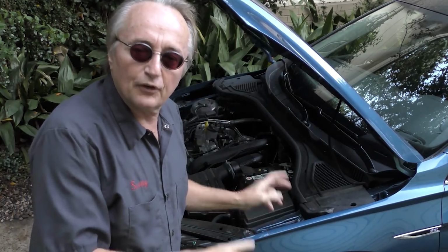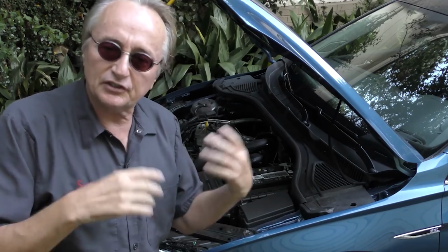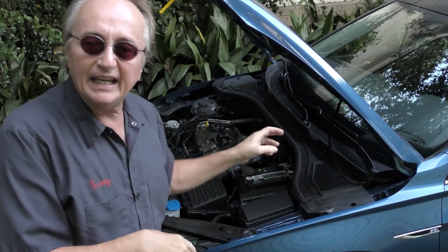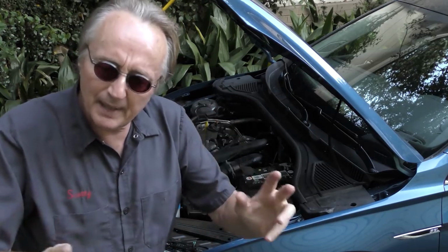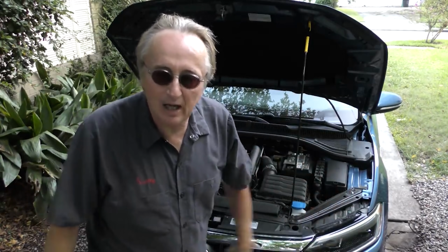Mechanics charge well over $1,000 to change the timing belt on this thing. It isn't just that the belt costs 183 bucks. It's that it takes many hours to tear the engine apart to do it correctly. So it's an expensive endeavor. And although the Volkswagen engineers say it's a lifetime belt, well, yeah, the lifetime of the engine. When it breaks, goodbye engine.